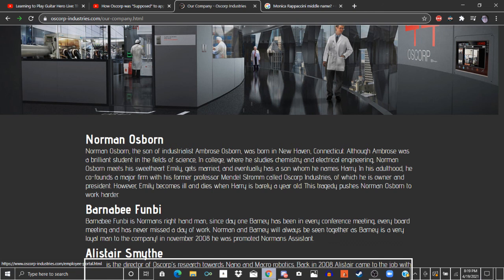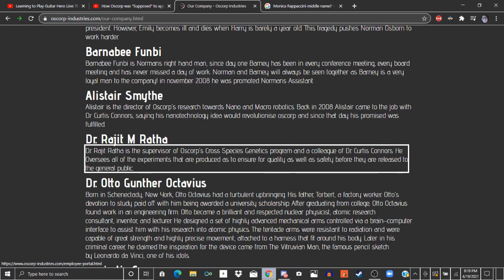Alastair is the director of Oscorp's research towards nano and macro robotics. Back in 2008 Alastair came to the job with Dr. Curtis Connors, saying his nanotechnology idea would revolutionize Oscorp, and since that day his promise was fulfilled. Dr. Rajat Ratta is the supervisor of Oscorp's cross-species genetics program and a colleague of Dr. Curtis Connors. He oversees all of the experiments that are produced as to ensure for quality as well as safety before they are released to the general public.